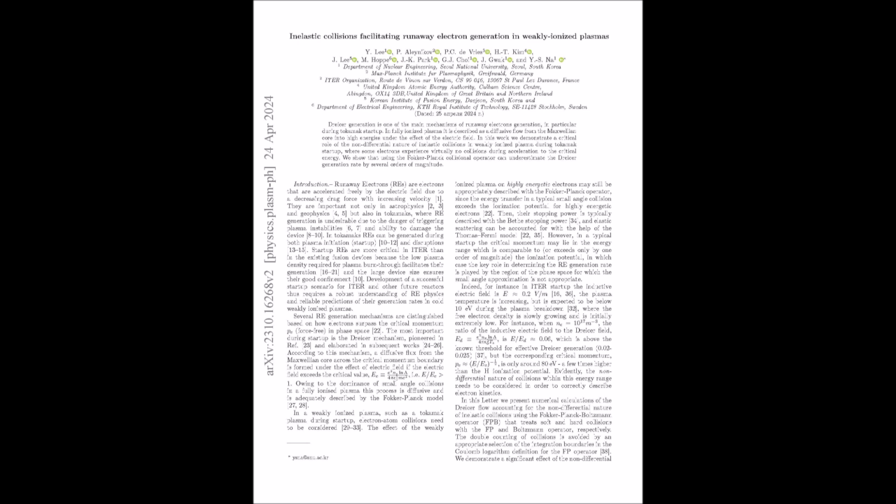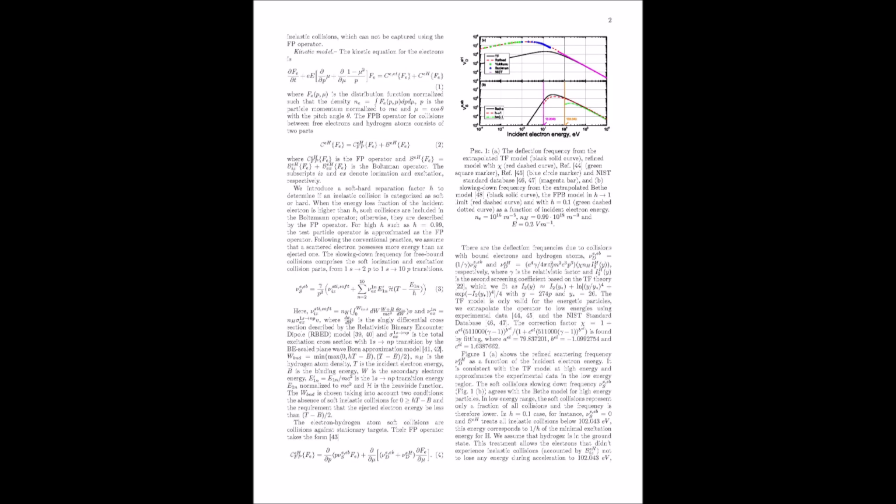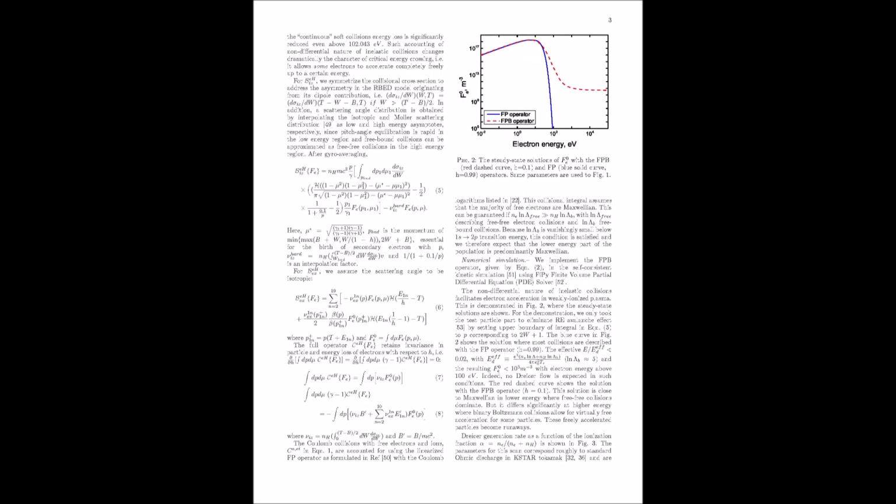Now you've got me really curious. Let's dig into those implications and see what all this means for the future of fusion research. So we've seen that these non-differential inelastic collisions play a big part in creating runaway electrons, especially during startup when the plasma is still weakly ionized.